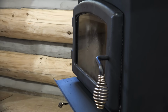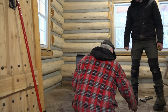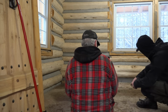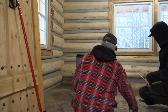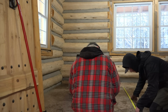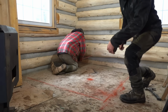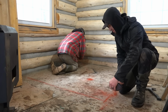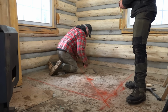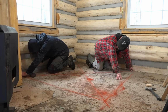Our next job was to reinforce the floor underneath the stove. Okay, so you measured here, I can't remember now, here to the line. I measured to the line. Okay. If you want me to measure this way, I'm measuring this way. Yeah, I suggest measuring from there to there and then over here too. So 68.5 will be up here. Yeah. So when you're ready. Okay.